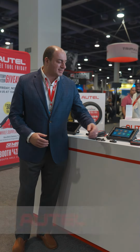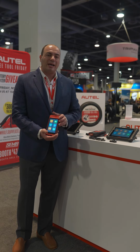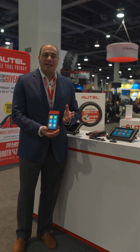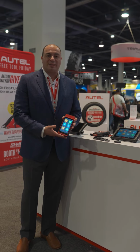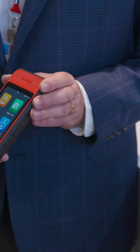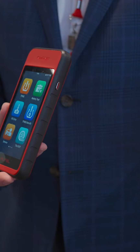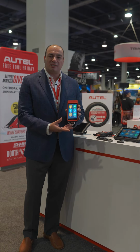We're at SEMA 2023 looking at some of our newer products. This is the ITS600 TPMS platform. And what we've done with this tool is combine not only the best TPMS coverage in the industry, along with basic diagnostics and service bay tests. So it's really three tools in one, where we're combining TPMS, service, and diagnostics into one unit.